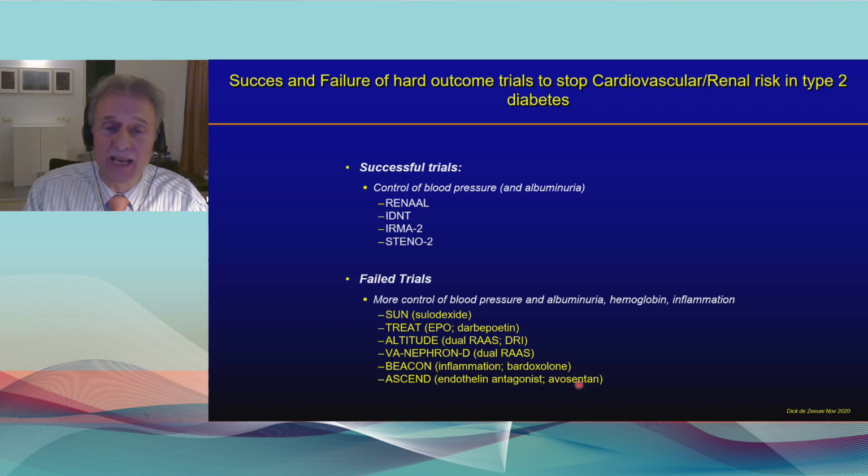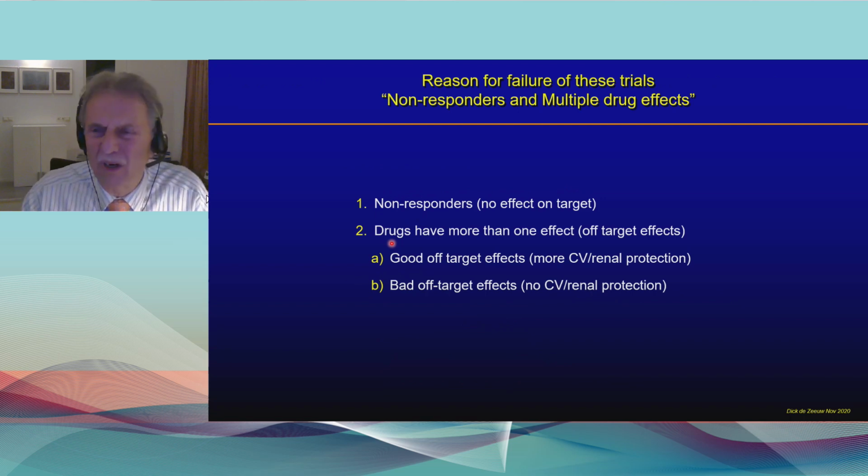We were not able, although we were doing something to the surrogates with these drugs, to reduce the risk of end-stage renal disease on top of the success that we had with RENAAL, IDNT, IRMA2, and with STENO2. How come? Why didn't we get any more effect out of these added drugs that definitely had effect on the surrogates?